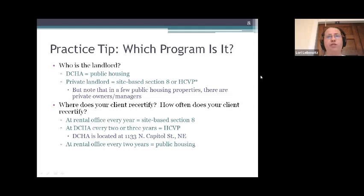We talked about recertifying. Again, that's important. We see a lot of cases where people are getting evicted for failure to recertify. You can usually settle those cases by having your client recertify ASAP. They may actually have to pay some back rent if their income went up in the process. But that is grounds for eviction in many of these programs, or for subsidy termination. So recertifying is super, super, super duper important. Next slide, please.